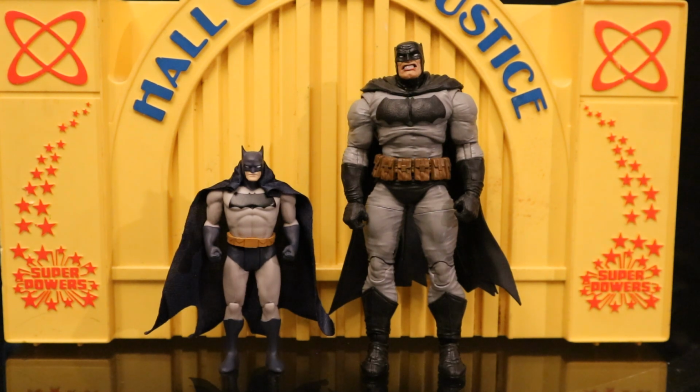Here's the McFarlane Superpowers Dark Knight Returns Batman, next to the McFarlane DC Multiverse version. This one is black and gray. There's an upcoming blue and gray version of the Multiverse line in the next Collector's Edition wave, and that'll match this figure at least a little bit better. But it's still a very far departure from the source material.